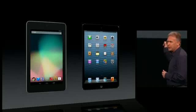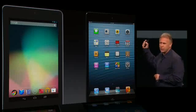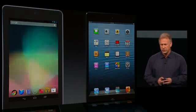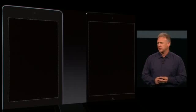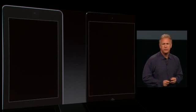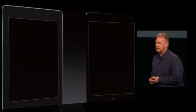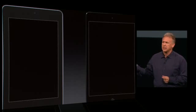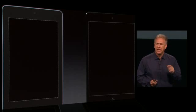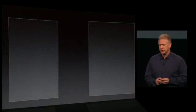So here we have iPad mini on the right and an Android tablet on the left. This is the latest, greatest, most favored, reviewed new device. So let's compare them. First, let's just look at the bezels around the display. Ours, the iPad mini, is made of aluminum, and we've worked hard to make it thin so it's comfortable to hold and use with one hand. Theirs is made of plastic. It's thicker. In fact, the entire Android product is thicker and heavier than iPad mini, even though it has a smaller display.